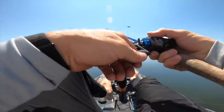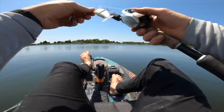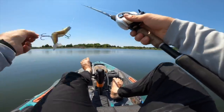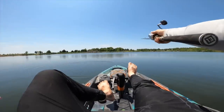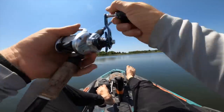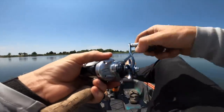Torrance is on already, underspin swim bait. Biggest one of the day. Yee! All right, Torrance got himself a good one. All right, man, Torrance has already got one. I threw the chatterbait for a second. I'm gonna break out the big bait for a minute. That's what I'm most excited about, is catching a huge bass out here on one of these big swim baits. See if we can't make it happen.